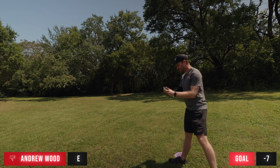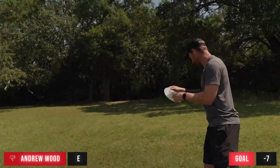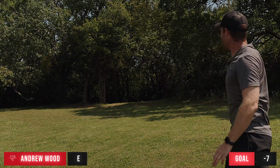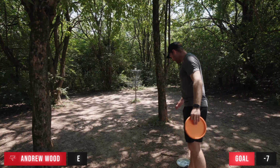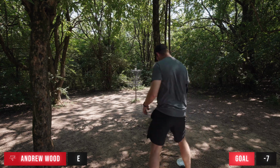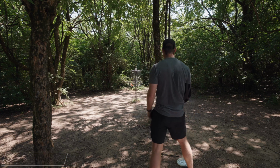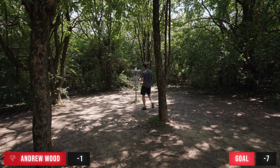We're gonna go with this Premium Plastic Sea Otter, just a nice little baby upshot, flex it in there. That should be great if it sits. That might have skipped pretty far left. Looks like we got lucky, hit a tree, stopped right here. We're gonna straddle out here just a little, might be blocking the camera, but just a nice little 10-footer. That's our first birdie of the round, and we needed that so badly.